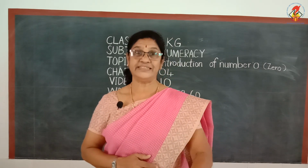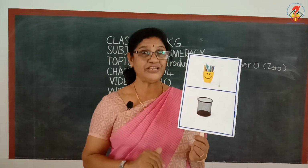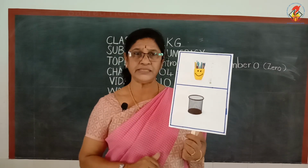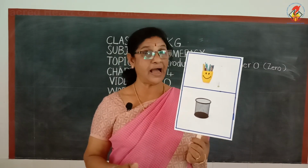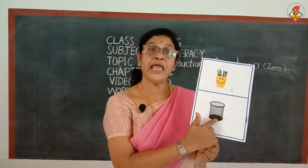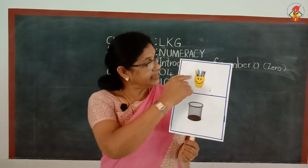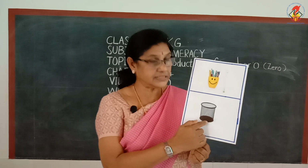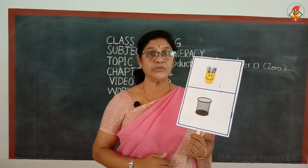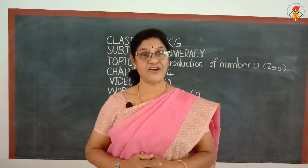In the next stall, they saw beautiful pen racks decorated with different types of pens. But some pen racks were empty. So they asked the shopkeeper, "Why is this pen rack empty?" So children, there are two pen racks and here there are different colored pens and this is an empty pen rack. So the shopkeeper told them that he sold out the pens. Now they moved on to the next stall.